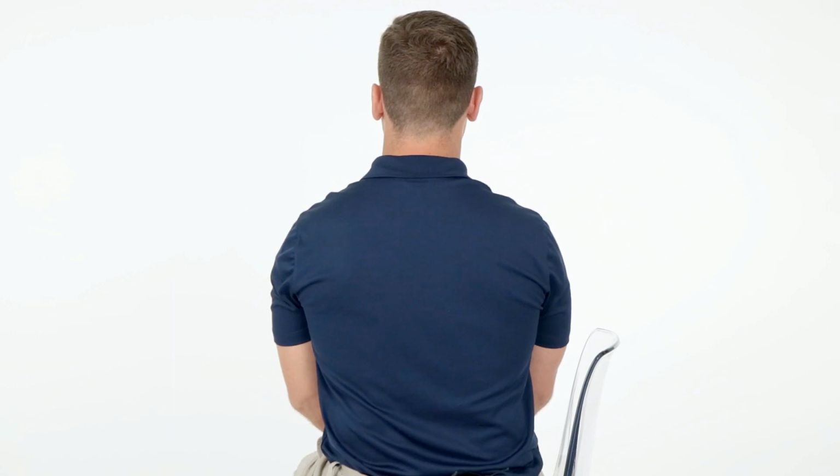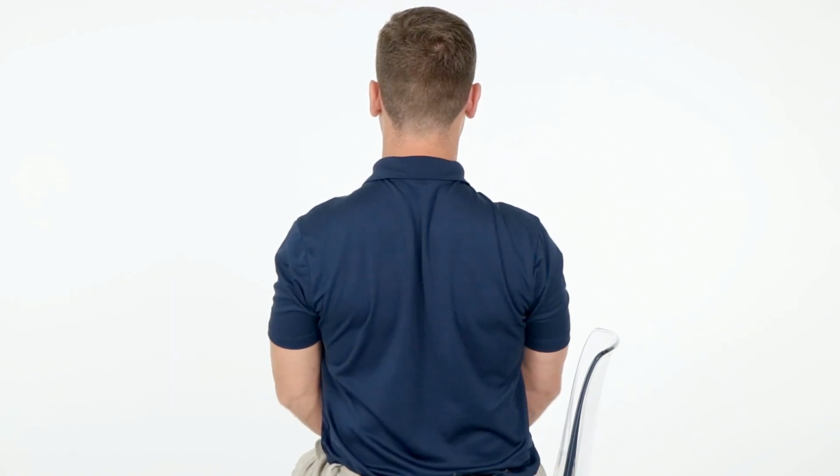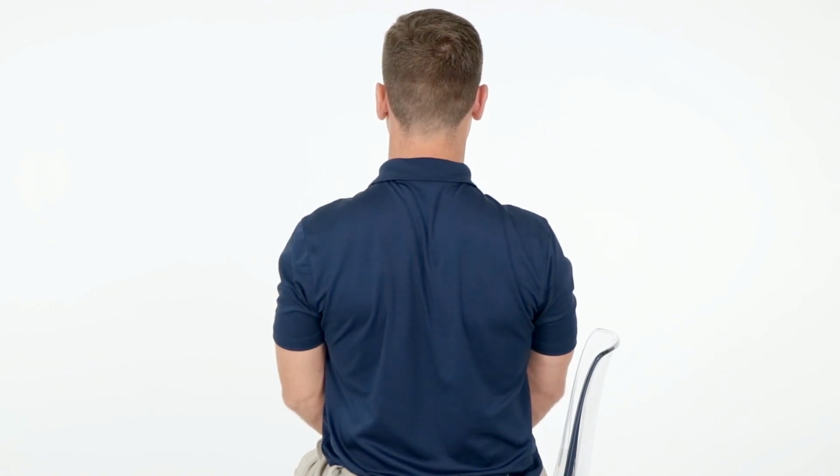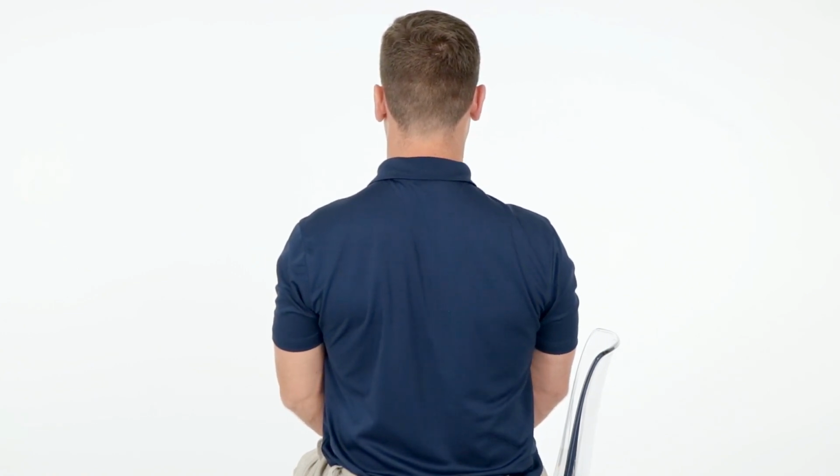A postural strengthening exercise is called scapular retraction or a scapular squeeze. I'm going to demonstrate the exercise by turning my back. While sitting up nice and tall, squeeze your shoulder blades together and then return back to neutral. Squeezing together and then coming back to neutral.